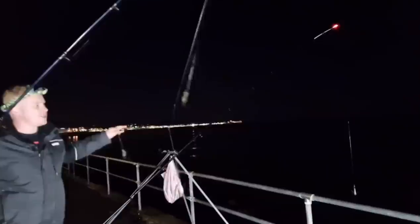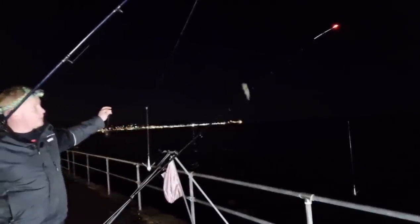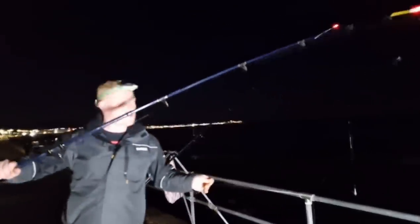This one now is just going to be a little scratching rig. I've got a two-up flapper on there now. I'll send that one out, see how we get on with that. So yeah, let's get them both in, see what we can get on the bank.